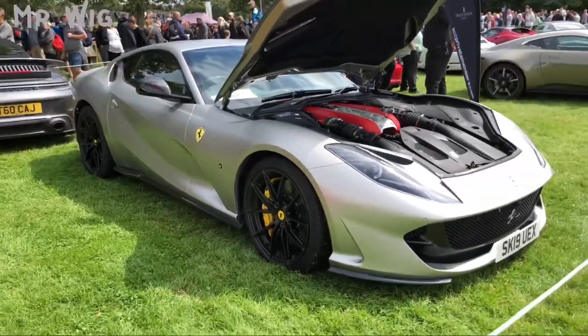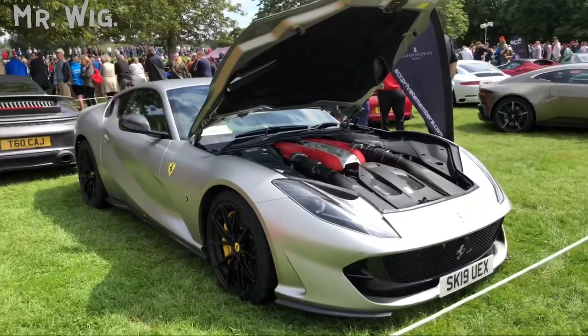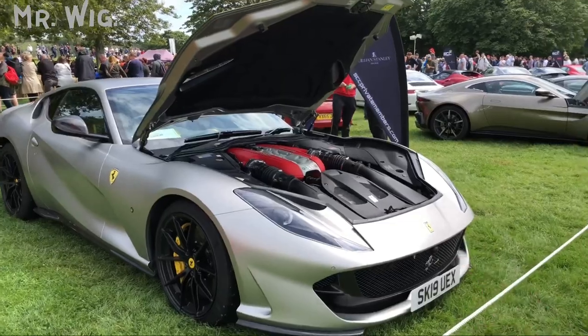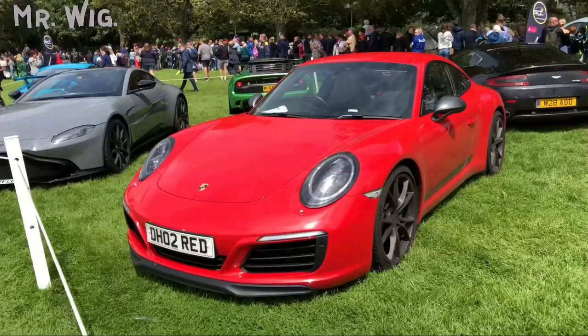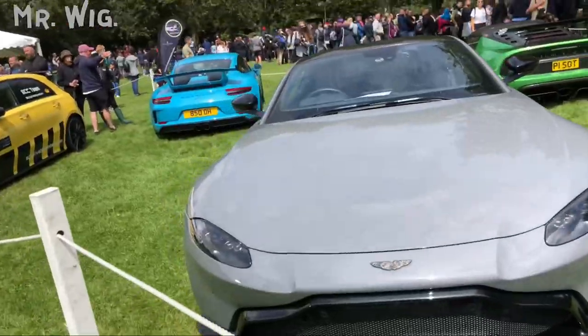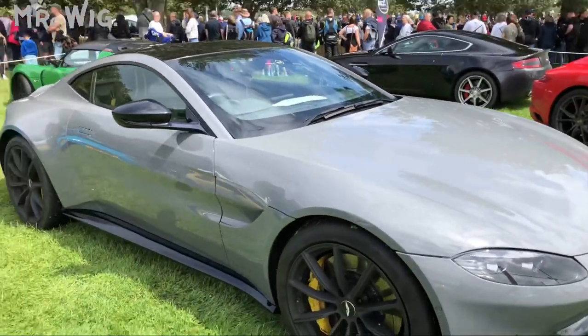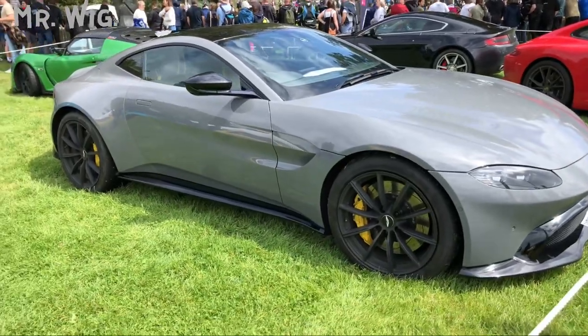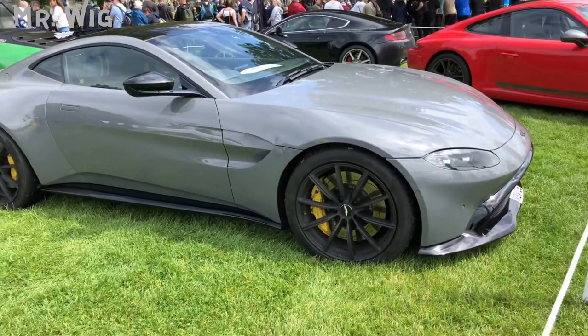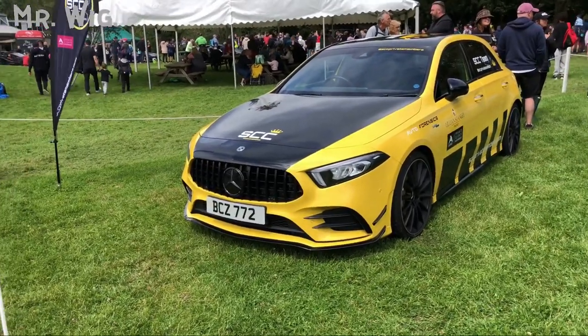Nice, not to see just always in red. Beautiful, 2019, but not only is this a V12, this is a 6.5 engine. Well, some of the Ferraris don't want to be red, this Porsche is red, and it's a cool car. V8 is the new Aston Martin. DBS, really gorgeous, in gray, beautiful. The Mercedes A45 AMG, what a cool car.